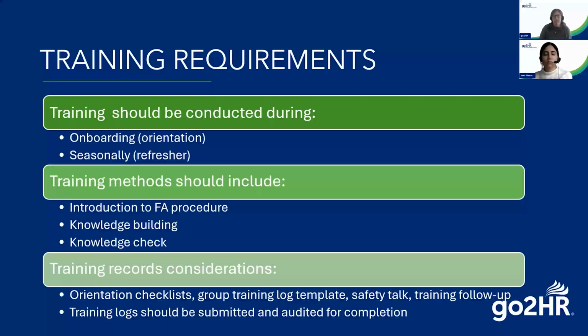So training methods that can be used could be reading the manual, reviewing the manual as a group. You know, you could conduct a tabletop exercise or do practice scenarios. Really anything that includes the responsibilities or the procedural steps to help them understand that. Safety talks are another really good way to do that throughout the season. Essentially, you want to introduce the first aid procedure, build up their knowledge by identifying their responsibilities within the procedure, and then ensuring they know their role by checking or testing their knowledge.